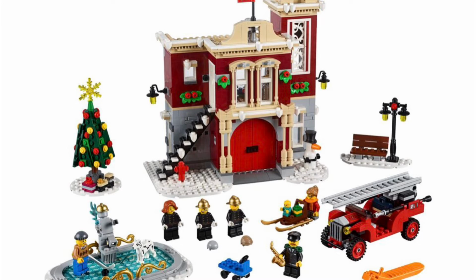But overall, it's a really good set. It's a good addition to a LEGO City, but to me, less so to a LEGO Winter Village. But yeah, I like this set. And I like the minifigures, the architecture, the additional builds are really nice. I just don't think it's a great Winter Village set.